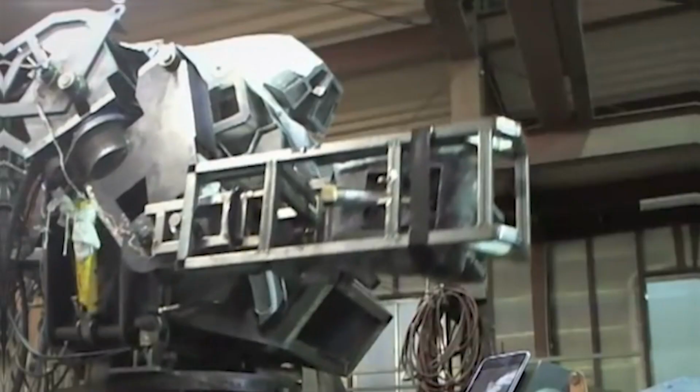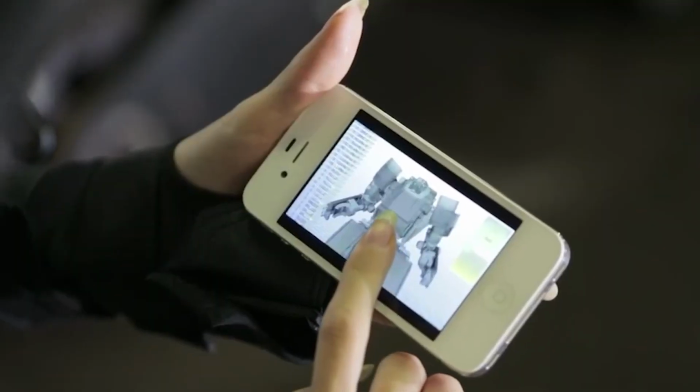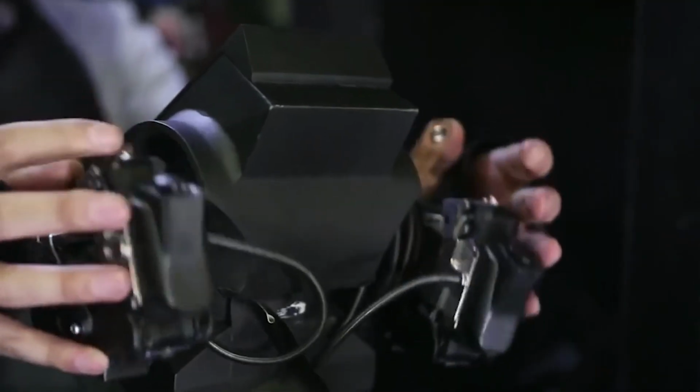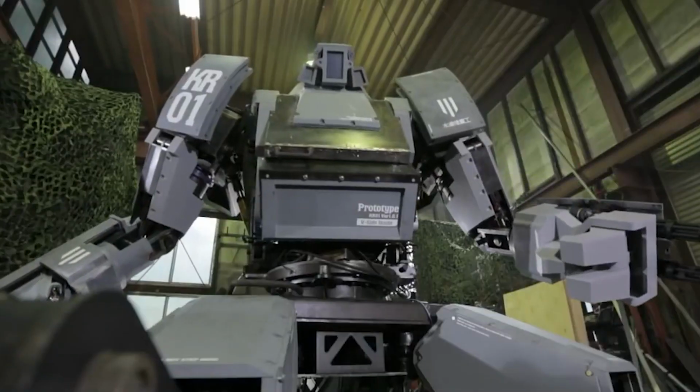The Japanese business Suidobashi Heavy Industries' mind-blowing invention, Kuratas, can move its arms, legs, and torso freely thanks to its hydraulic joints. The four-legged robot can now move on regular wheels, but manufacturers wanted to train it to walk so that it can traverse difficult terrain.